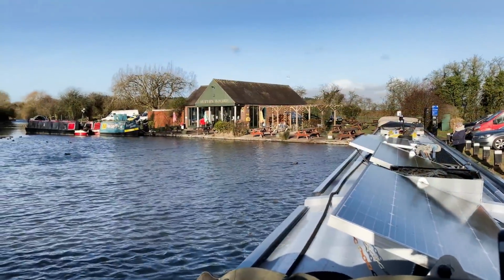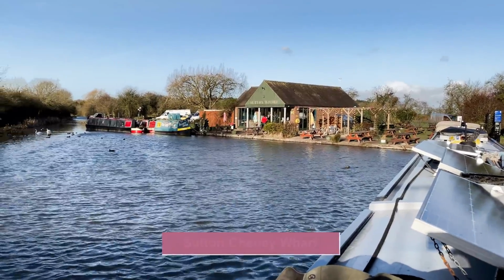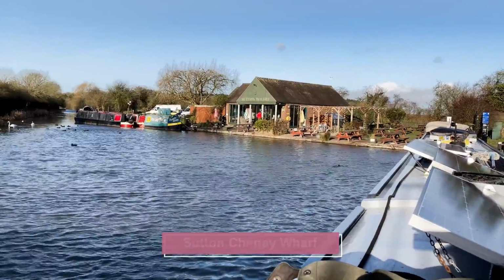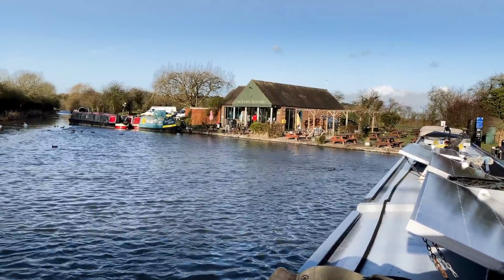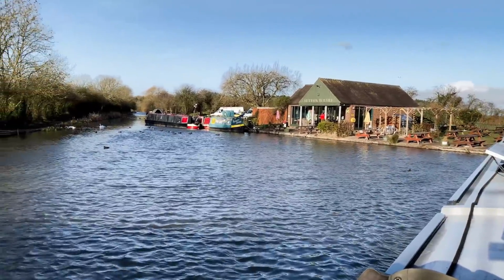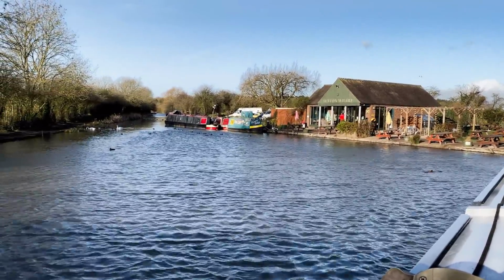We've just moored up at Sutton Cheney Wharf, where it shows services. So there should be water and rubbish bins. There's neither. Apparently the rubbish bins were removed last week. How good's that?